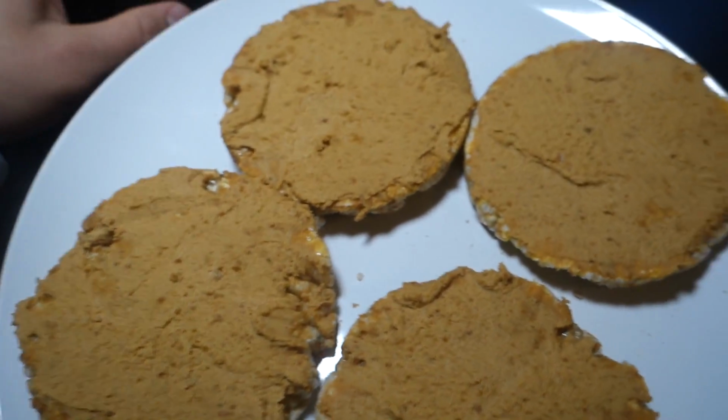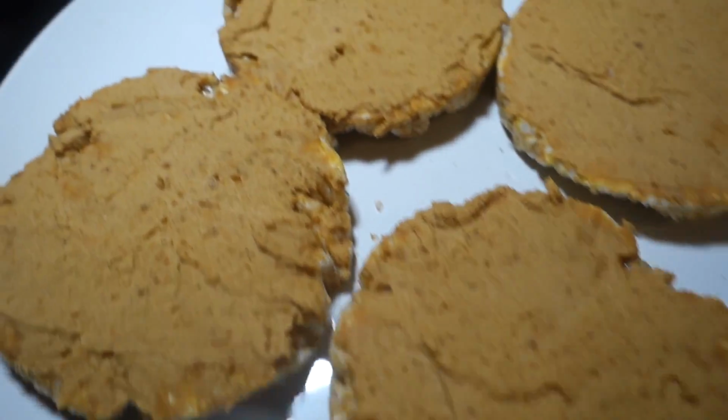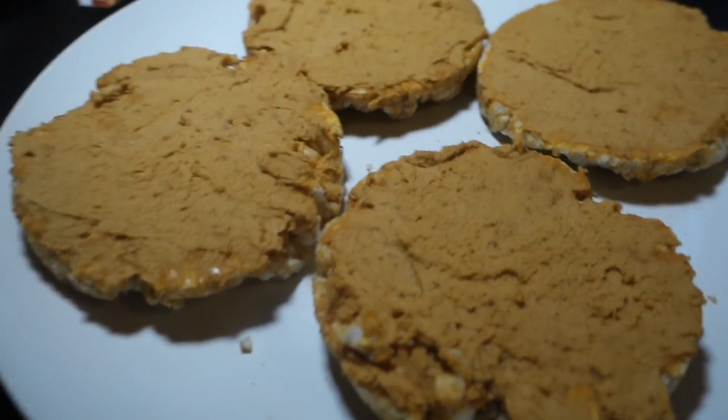So having that and this for a pre-workout meal. Anyways, gonna go ahead, rub on this, and then head to the gym, and hopefully it is a leg workout filled with PRs.